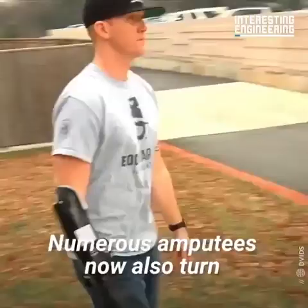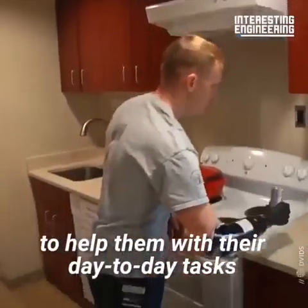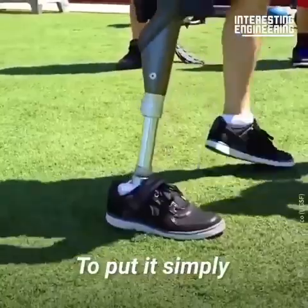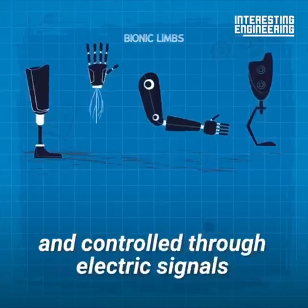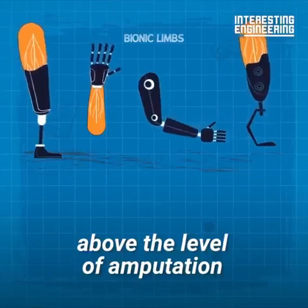Numerous amputees now also turn to bionic options to help them with their day-to-day tasks. So what makes bionic limbs different from ordinary prosthetics? To put it simply, it's how they're controlled. Bionic limbs are externally powered and controlled through electric signals from the muscles or nerves above the level of amputation.